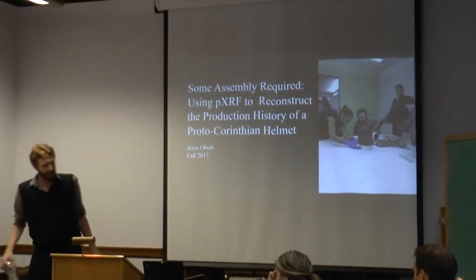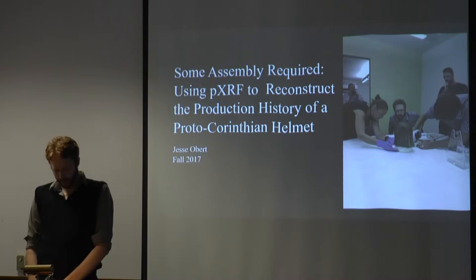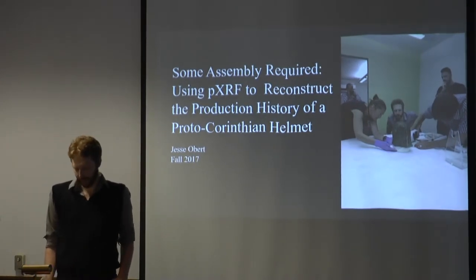All right, this summer I was lucky to study an ancient Greek bronze helmet at the Hearst Museum. The primary members of the team were myself, Jared Delaney, and Nico Tripsevich. Using a portable X-ray fluorescence, or pXRF spectrometer, we measured the chemical composition of the helmet at the Hearst. The study produced several interesting conclusions about the helmet's production history and the metallurgical practices of ancient Greece.